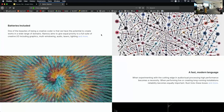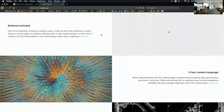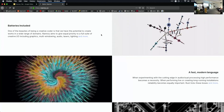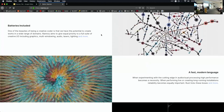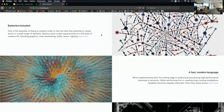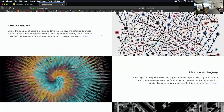when you want to make a piece of art, you want to get out your piece of paper, or pick up your guitar, and just be like, I've got this idea. We still want that with Nannou, but we also want to take that little sketch and turn it into a big interactive installation or something like that. That's a really hard trade-off to balance.